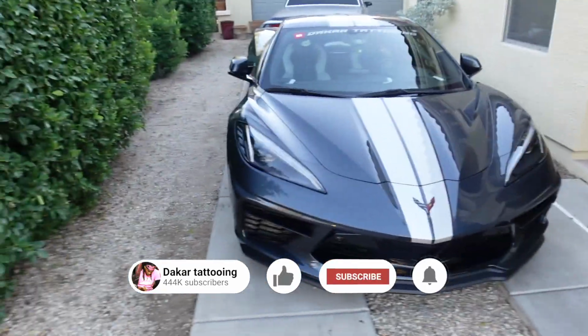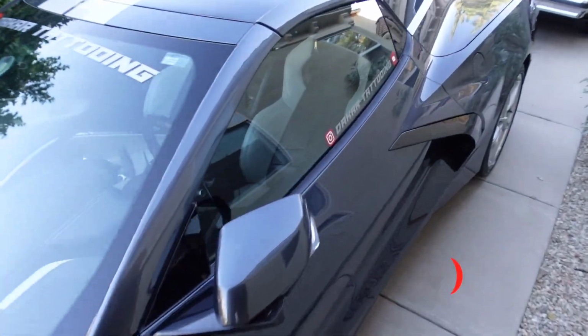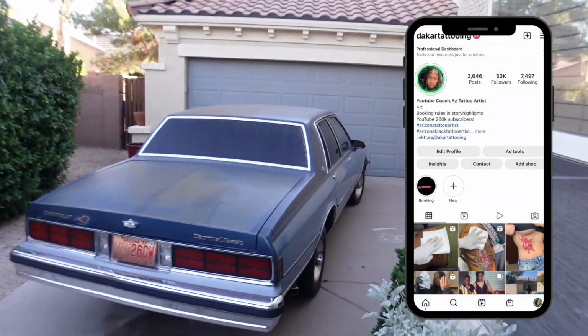Tattoo gang was good. Today we're gonna go check out my boy Chevy. He just got it painted out the shop. Really is one of his homies from Chicago. That's the C8. This is my box Chevy right here.